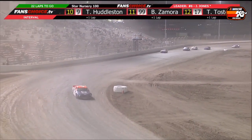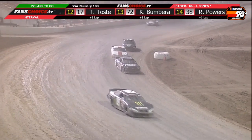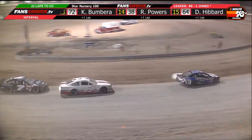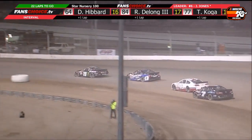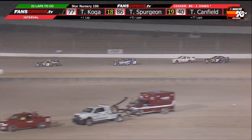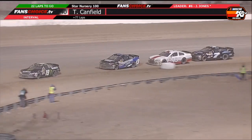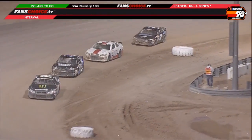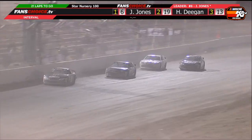You know, he's keeping that distance ahead of Haley Deegan. We've got 22 laps to go, and Jager Jones really has a big lead now, almost a half of a straightaway. We've got 4 cars now in that second battle back there behind Jager Jones. Any of these drivers, Scotty, could get to that 2nd spot.